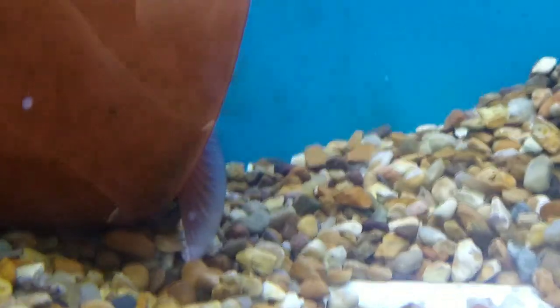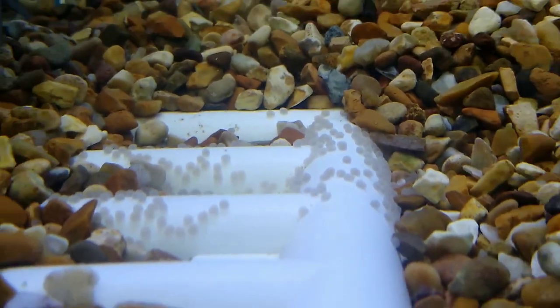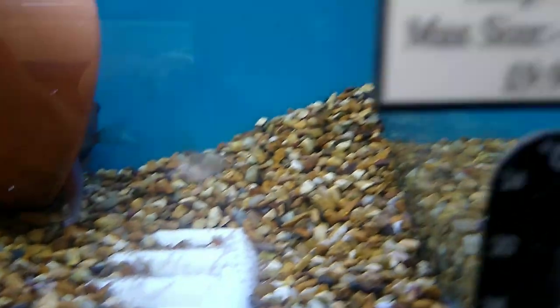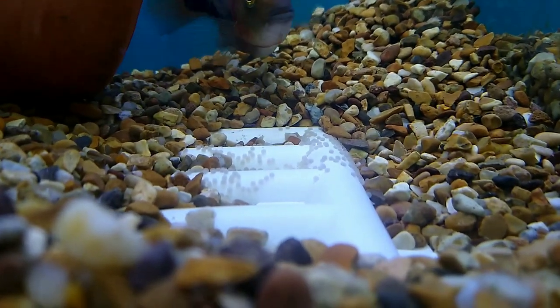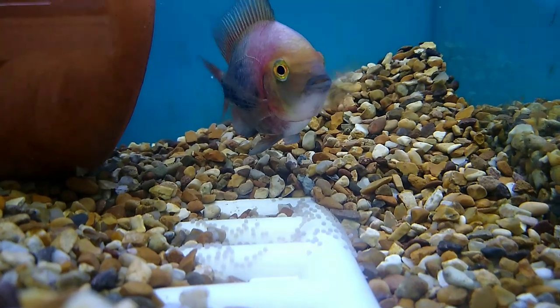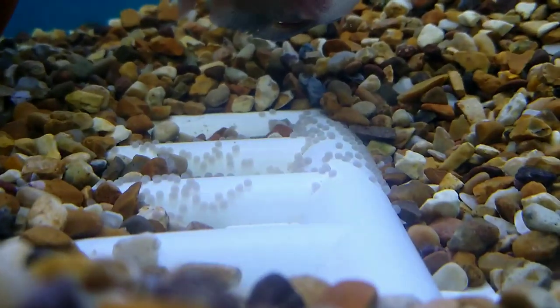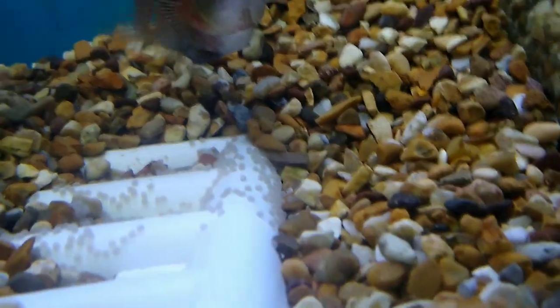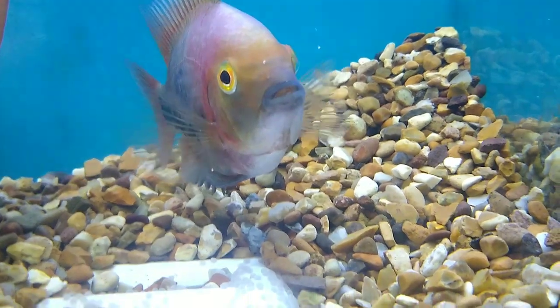She's hiding away at the moment, but those are all her lovely eggs. There's her label if you want to have a look at the label. Alright, she's come in. Hello darling. I know, you're protecting your babies. Look, a good mama. Look at all her eggies. She's got quite a few down there. Well, we'll leave her to it.